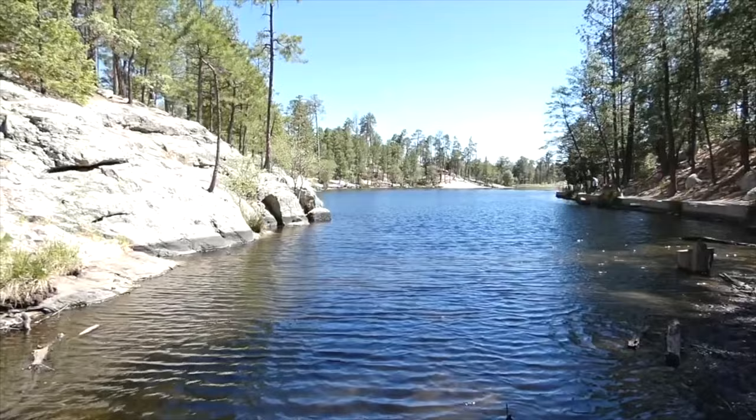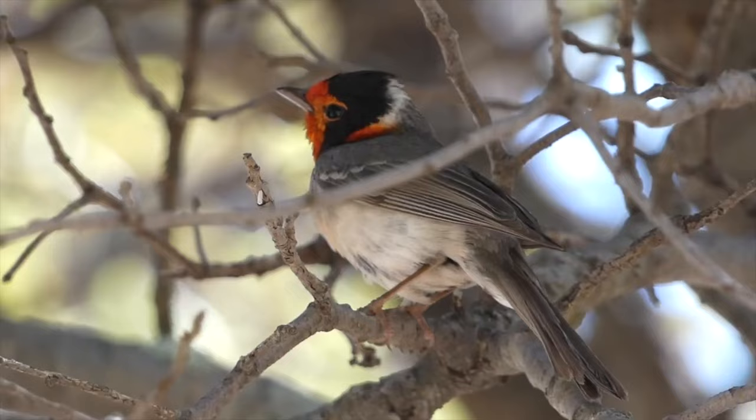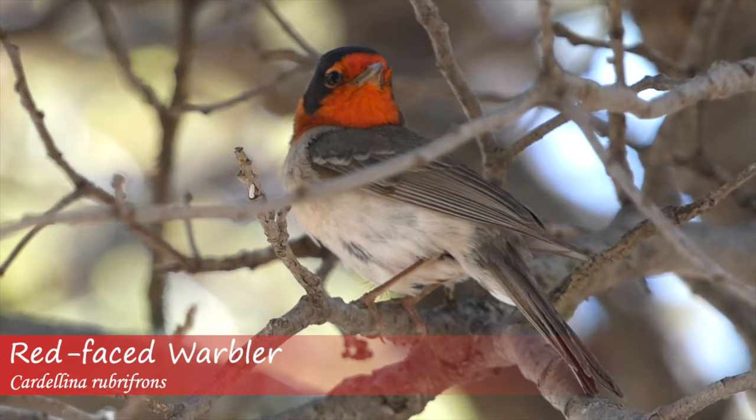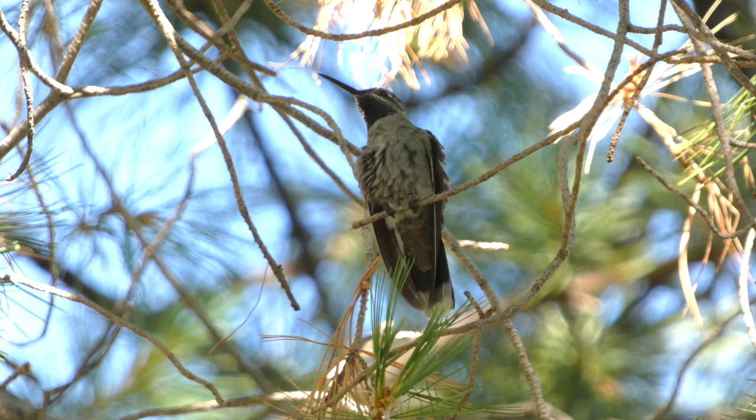In addition to spectacular views and a cooler climate, Mount Lemmon is also home to a variety of unique bird species that can't be found at lower elevations, including our first target hummingbird, the blue-throated mountain gem. We met up with our friend Chris, who is a guide for Tucson Audubon, ready to do some birding on our first day in Arizona.